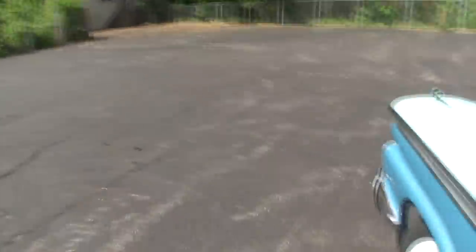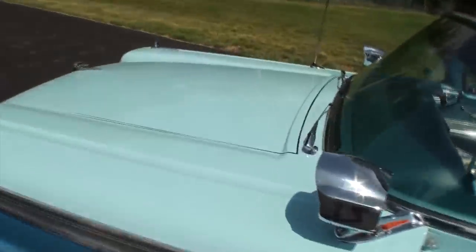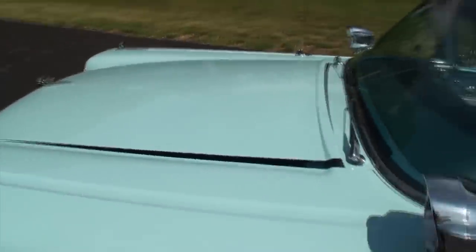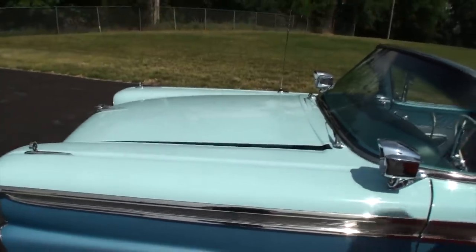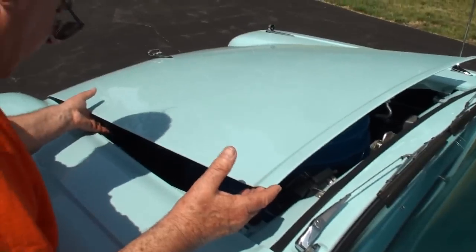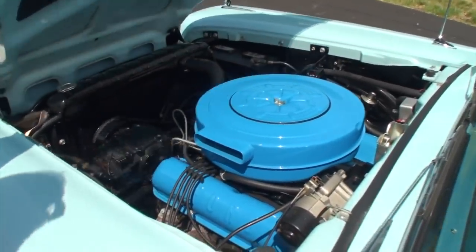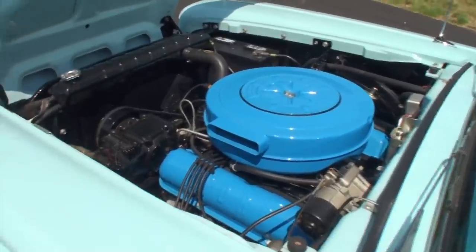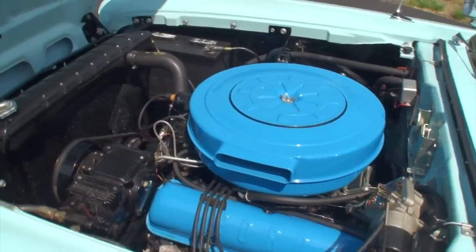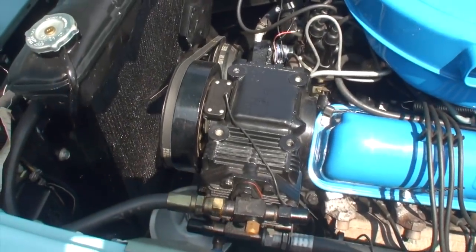Because we've got it in the sun, let's pop the hood right here, shall we? Now you've got the bigger engine, the 352. This is the 352, 300 horse. This is as big as they got. The 430 would have been only in the T-Bird in 59, and not in the Ford. I'll remind people, take a look at Dennis's 1960 Ford Thunderbird with that 430 engine. So here's the air conditioning unit.